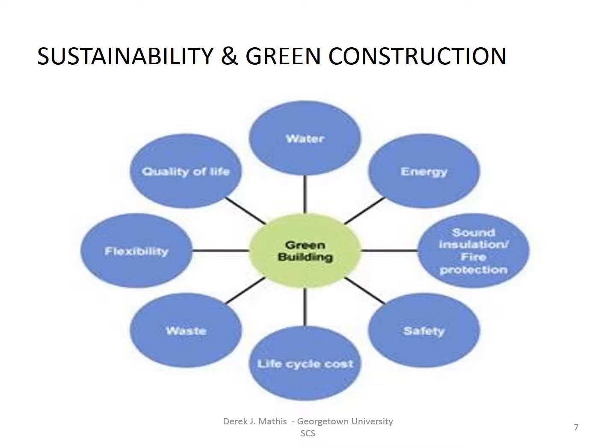The graphic was interesting prior to getting into the sustainable features of One Bryant Park. It shows what goes into creation of a green building. For purposes of time, we will be primarily focused on water, energy, waste, and quality of life.